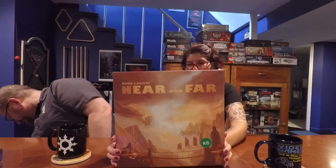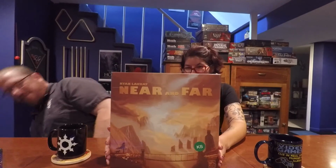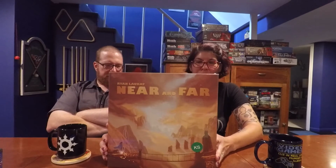My next one is Near and Far, which weighs about 700 pounds. Well, because it's got all the Kickstarter equipment in it. I don't know how much it weighs, but it weighs a lot. I think it's got a couple of thick books in there too, because it's got a storybook. You're searching for the ruins of a lost city, and it's a storybook game, like Tales of the Arabian Nights. Which you adore. Yes. You're going to love that game, I can already tell.